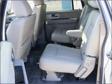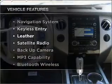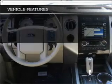He's always hot and she's always cold. Solve this problem while driving with dual temperature controls. And with these notable features, you won't want to miss out on the opportunity to own this amazing ride. Call today to schedule a test drive.